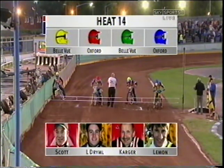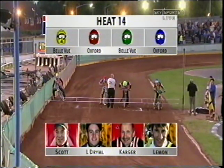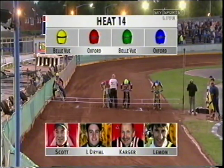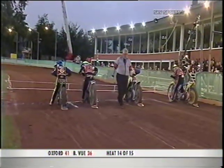Gate 2 for Belle Vue is Brian Carger, the Dane. Gate 3, Lucas Drimmel. On the outside for Belle Vue is Blair Scott, who's yet to score a point tonight. Heat 14, one more to go. The big Dane surely in that one.